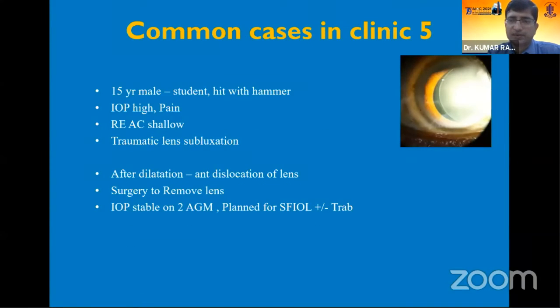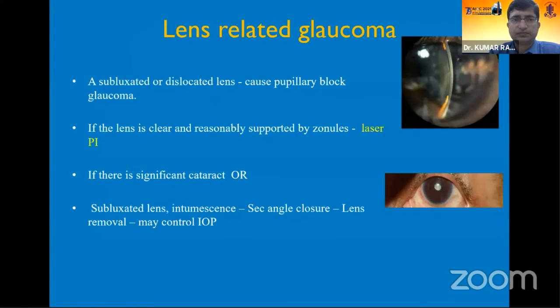Now, another spectrum of case, the patient had an injury with a hammer, and when he presented, the lens was at the pupillary border. We didn't realize that the lens had totally got dislocated. His IOP was high, and for evaluation, we dilated him. The moment we dilated, the whole lens was in the anterior chamber. So this was a case of traumatic lens, initially subluxation, but in clinic, it became dislocated. So in these kind of cases, the only option is to go ahead and remove the lens. The patient was ultimately stabilized on 2 anti-glaucoma medication, and later we did SFIOL with TRAB for him.